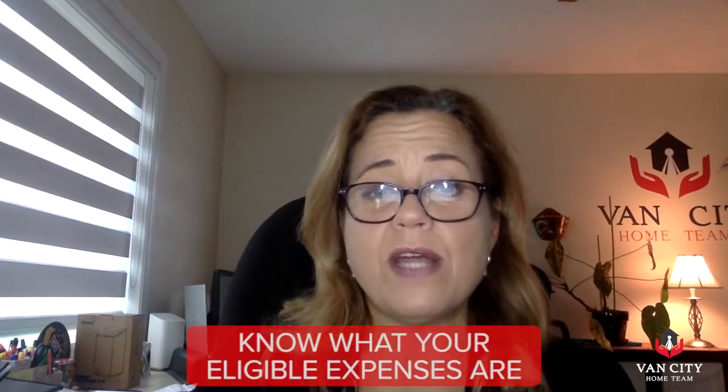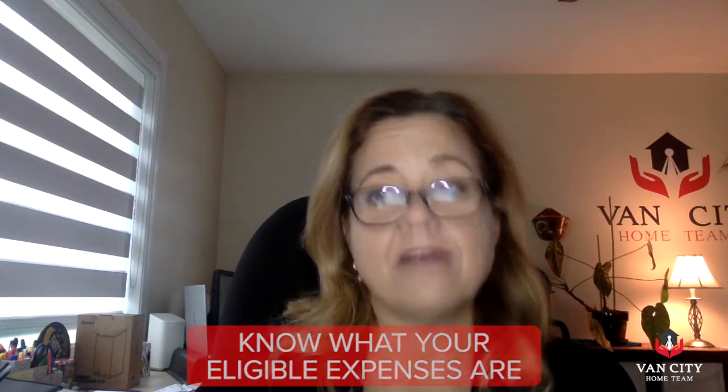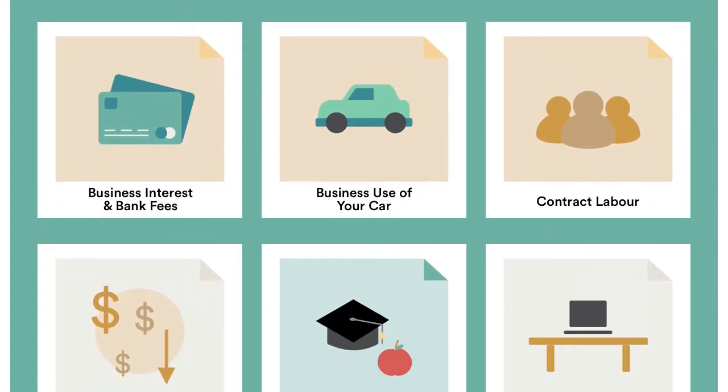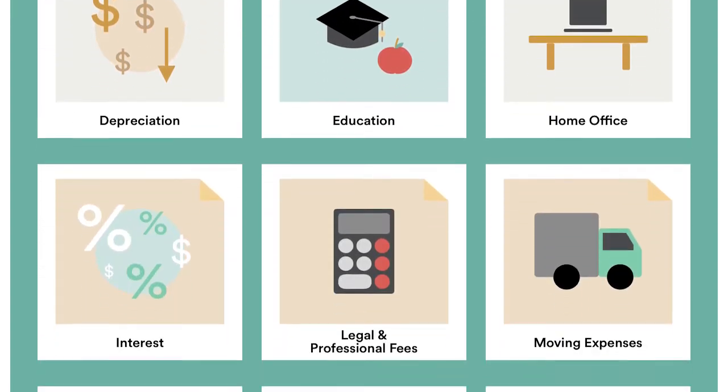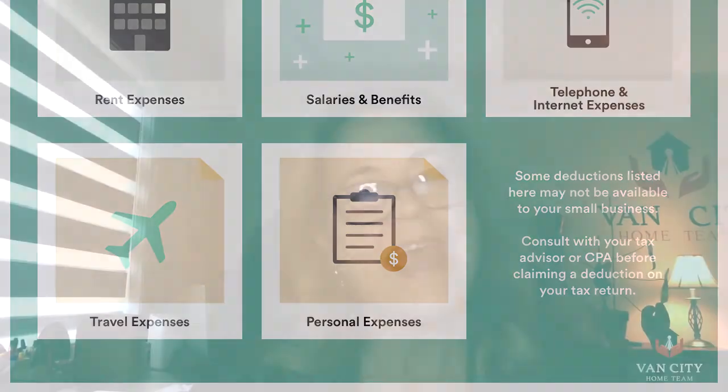Number 2, know what your eligible expenses are. As a business owner, you have tons of tax write-offs that are different in every industry. I can provide you with a list for real estate. For all you realtors out there that would like a copy of that, please let me know. And for other business owners, you may think of things like restaurant owners. They have expenses for travel or testing new recipes or restaurant equipment.